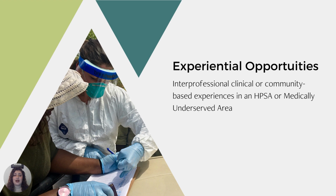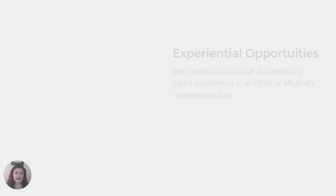Experiential training is the process of team-based interprofessional instruction in health profession shortage areas that include a component of direct work experience. These can be internships, practicum, clinical practice-based experiences, or interactive learning events or simulations covering any of the core topic areas.